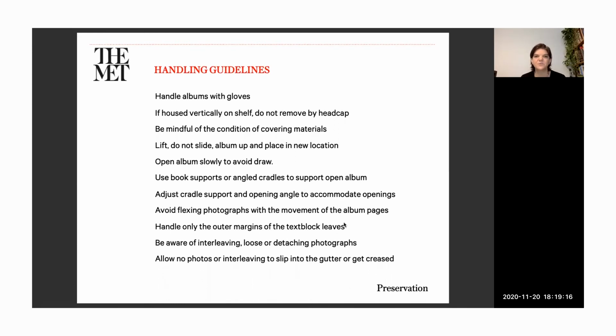the photographs housed therein. Like with all books, obviously, if an album is on a shelf, remove it from its spine and not from the head cap. There are a lot of collections where even photograph albums that are considered art objects are not yet in preservation housings. Like all books, the covering materials are of particular concern. And once an art object is deemed valuable enough to be in a collection for whatever reason, the album really needs to be treated like that as a whole and lifted. The album binding becomes more than simply a protective device.